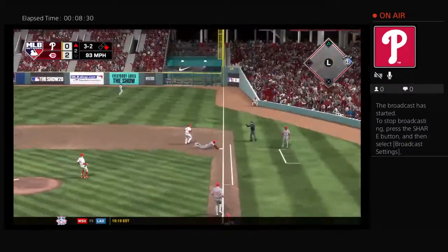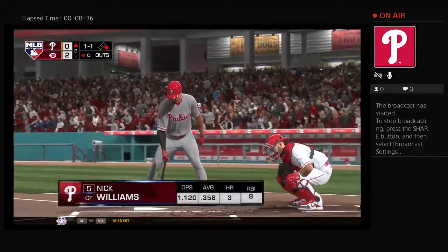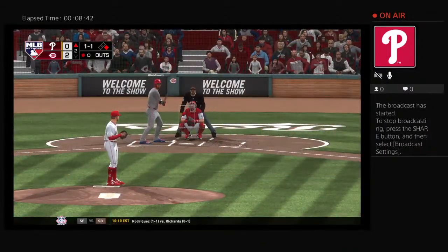A bullet to first base, but the runner is back to avoid the double play. Now batting, Nick Williams, and he's definitely off to a fast start in the early part of the season.